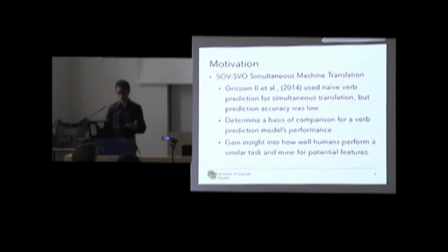So in some previous work, we tried verb prediction for simultaneous translation or interpretation, where we try to predict the final verb in verb-final languages and then put it into a translation system before that verb has been observed. But we did this in a very naive way, and we'd like to improve on this. We'd also like to do it with humans so that we can compare the performance of our system against humans, so we have a benchmark for what we could reasonably expect.